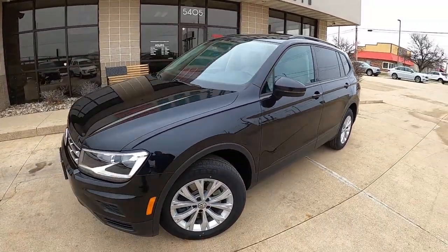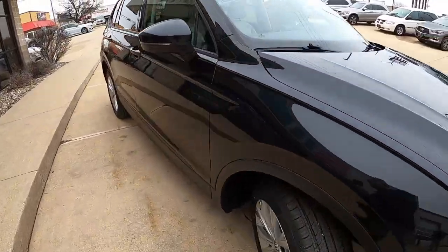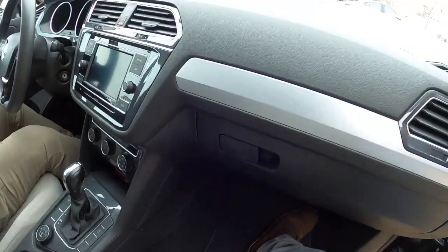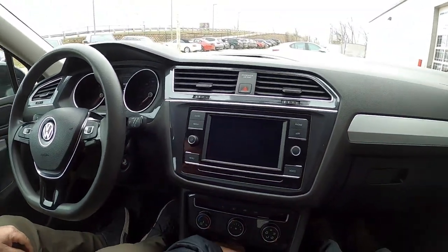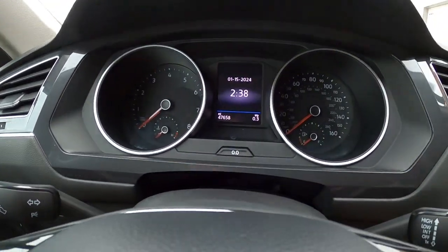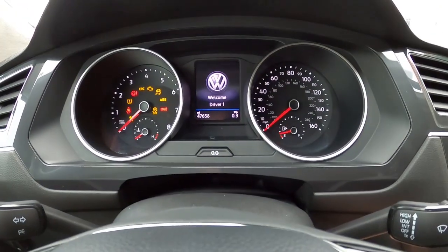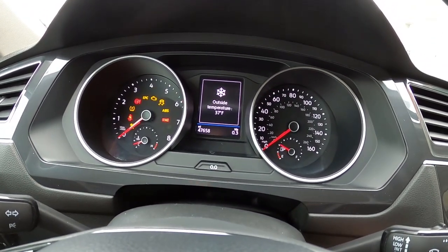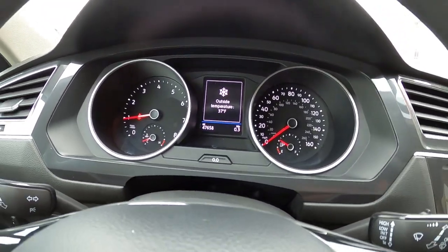Let's go drive it, huh, Tommy? Let's take it for a spin. Thank you. 47,658, we kind of touched on that. I'm going to just turn the key on. We'll show you all the warning lights come on, and then they're going to clear off. Nobody's tampered with any of those.